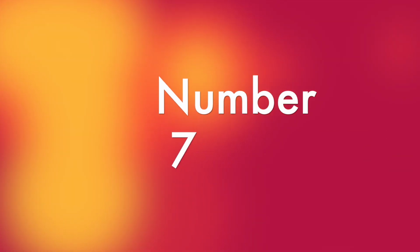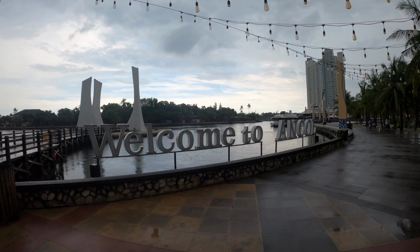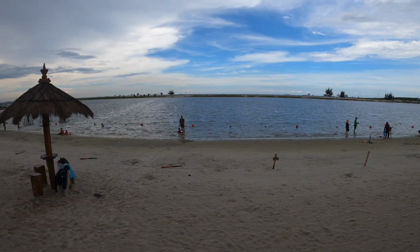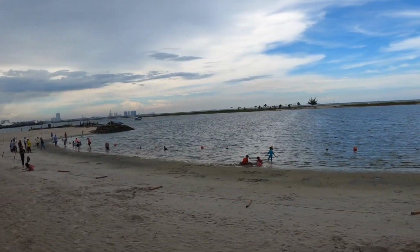Number 7 on my list of things to do in Jakarta is Ancol Beach. Now, Bali might have the famous beaches, but Jakarta has one too. It's not the best in the world, but it's better than it was in the 1960s when the area was a mosquito-infested swamp. Today, Ancol Beach is where the locals of the city come for a walk or a sunbathe or even a little swim in the water.